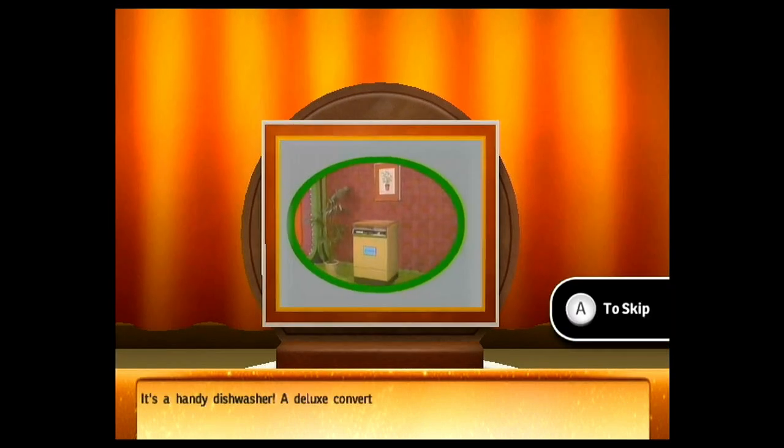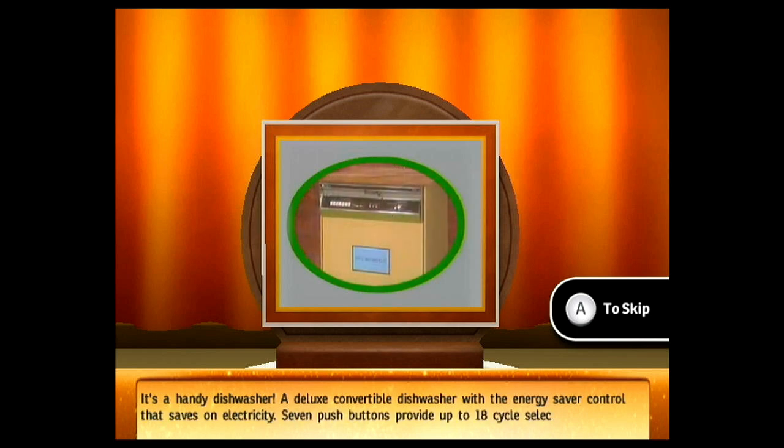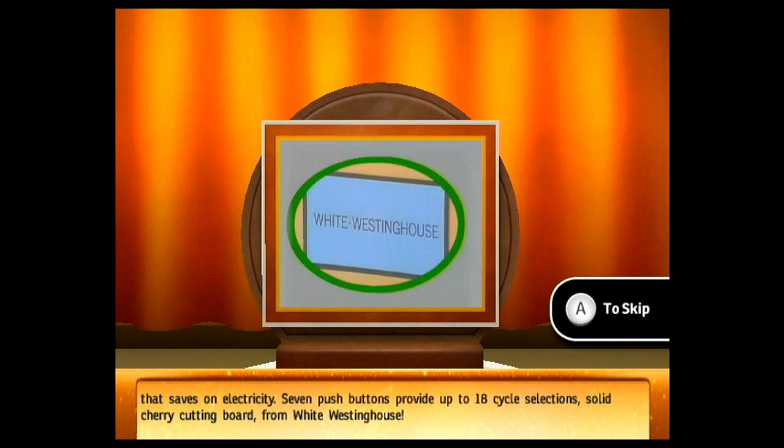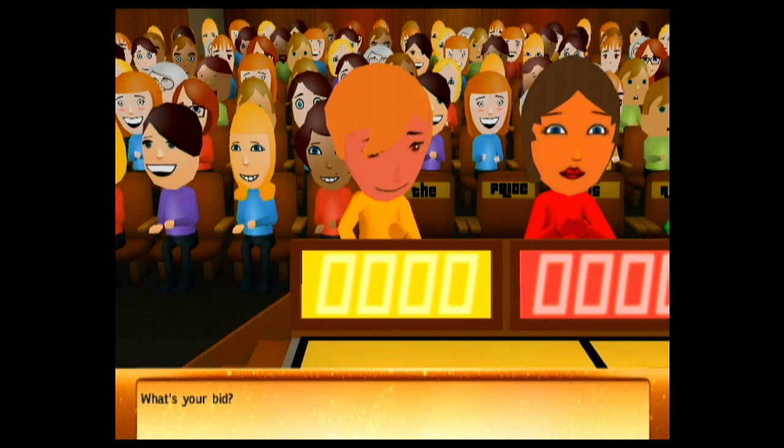It's a handy dishwasher. A deluxe convertible dishwasher with the energy saver control that saves on electricity. 7 push buttons provide up to 18 cycle selections. Solid cherry cutting board from White Westinghouse. Let's start the bidding. All right, what's your bid?